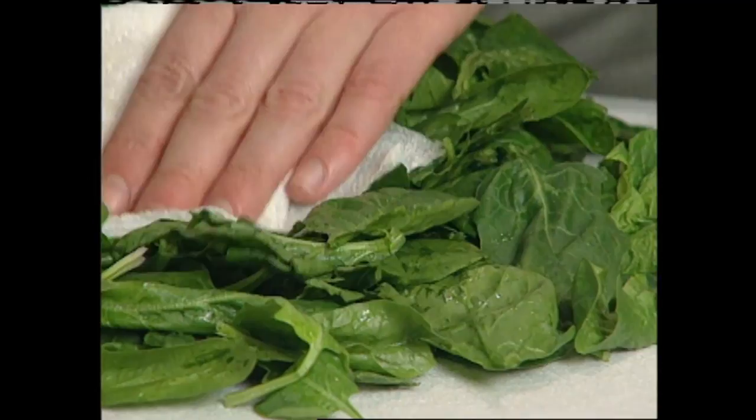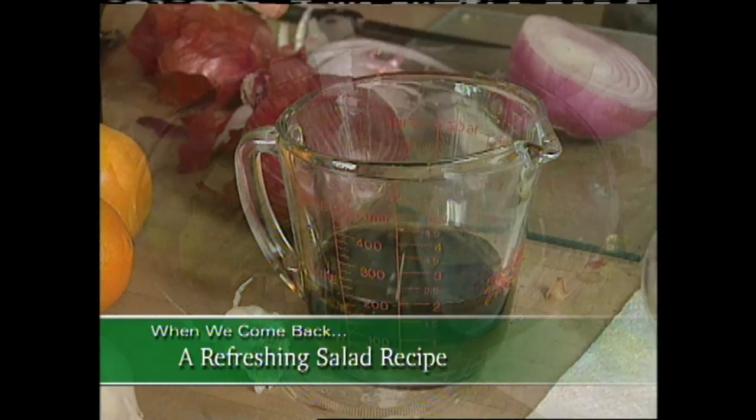Now, another vegetable I really like to grow is spinach. It's a beautiful plant in the garden and delicious on the table. So when we come back, I'll share a wonderful spinach salad recipe and teach you how to make your own vinaigrette. That's next, so don't go away.